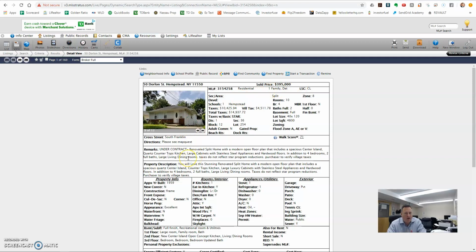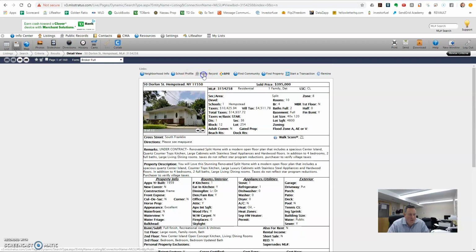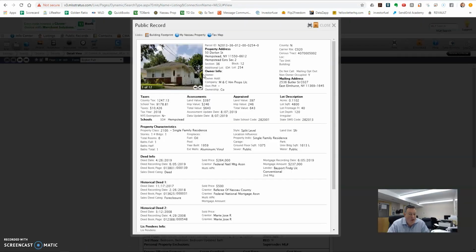So what this tells me is a couple things. It tells me the ARV on a 4.2, it calls it a split, which is weird, but a 4.2 in that area is probably worth around $400. But let's look at public record and see what these guys paid. So who bought it? MC Home Properties. Let's look at public record, and then we'll see what they paid for it. So they paid $264, and it was a Fannie Mae HomePath home. And they took a $237 mortgage with Bayport, which is a big hard money lender out here.